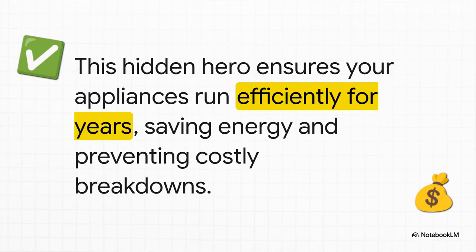So here's the big takeaway. The next time you grab a cold drink from your fridge or feel that cool air from your AC kick on, just take a second to remember this unsung hero. This perfectly engineered fluid is in there fighting off extreme heat, cold, pressure, and electricity, all to make sure your appliances run efficiently and reliably for years and years, saving you energy and preventing expensive repairs.